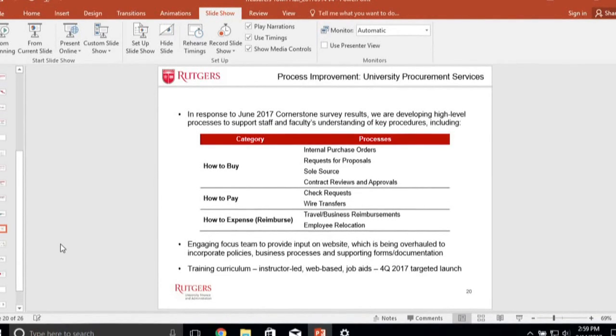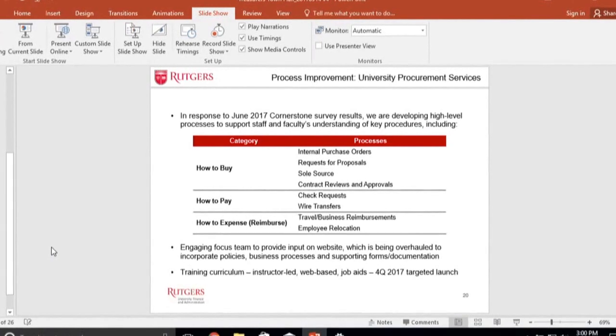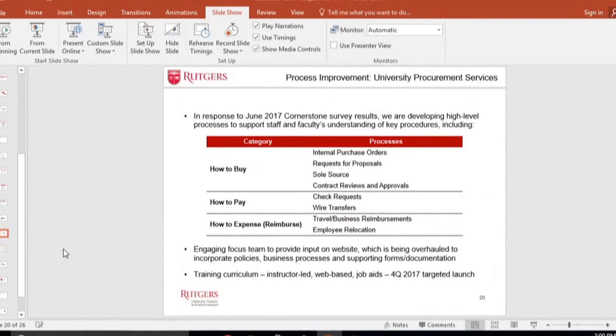So this has been a nice piece of work, but we'll continue getting input on the website. It's being overhauled to incorporate policies, business processes, forms, documentation, and also an intensive review of the policies themselves that need to get caught up to date. I'm really happy about the work going on here, and it'll continue. In Q4 of this year, meaning the upcoming quarter, both instructor-led training and web-based training along with job aids will come. As the other pieces start to get stable, this will continue in all the functional areas. Questions on that?